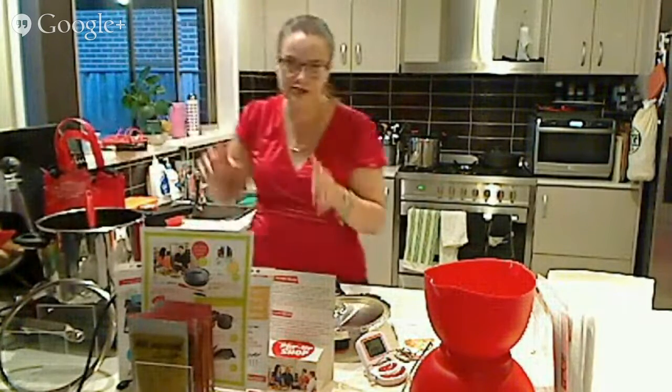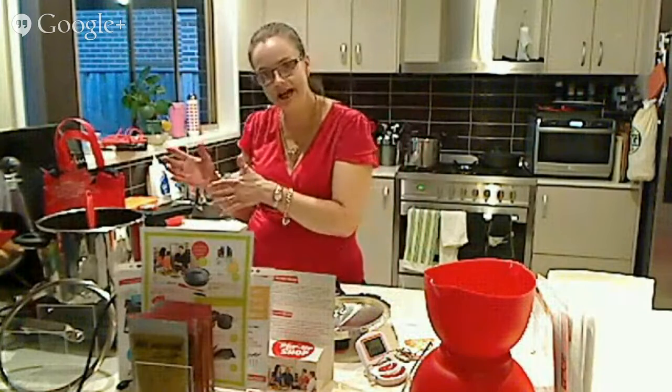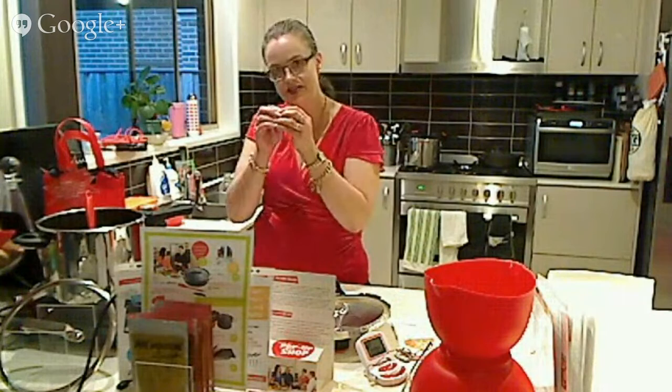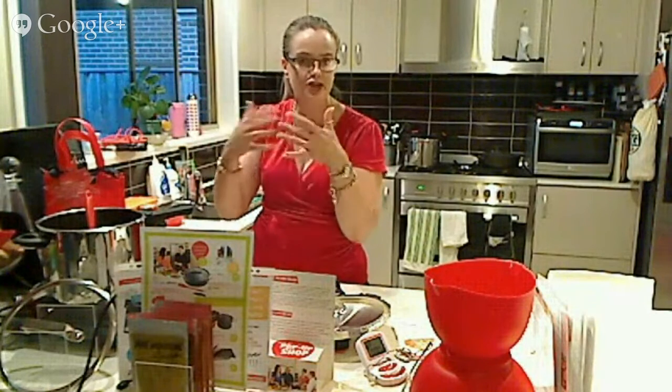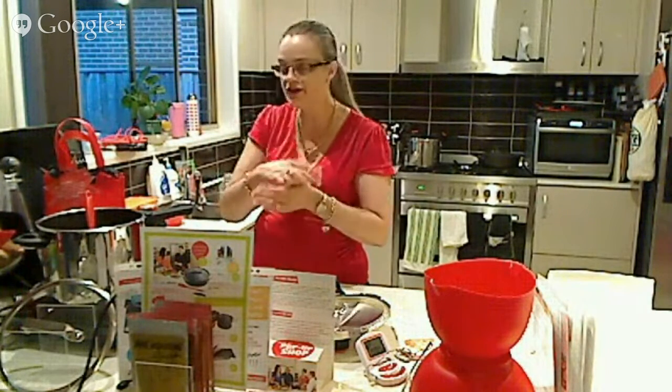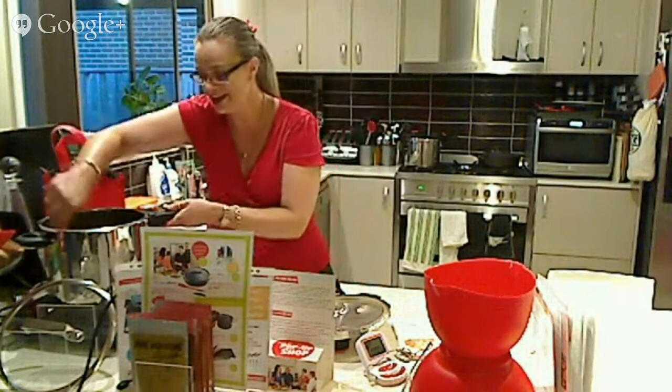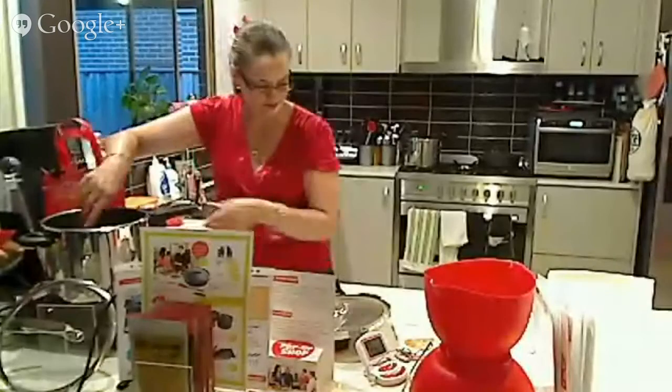The other good thing about the spices is when you are booking a party, you can say to people, when I send you the ingredients list, when it says the spices, don't worry about that because I will bring those. It will encourage more people to book because they think that's one less ingredient that they have to supply. So that's a good thing.